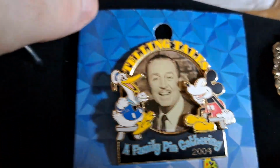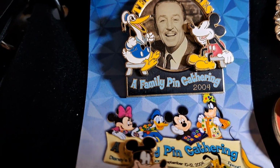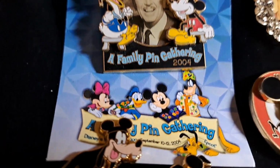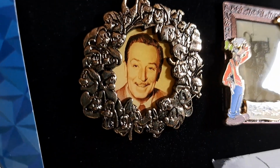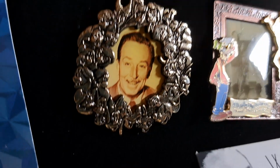Let's see what else we got in this book. We got Family Pin Gathering 2004. So yeah, this was one of my trips to Disneyland. I believe this is where these came from. I think that year's event was in Disneyland. They would switch events. They would have one in Florida, and then they would have one in California, and swap off every year.